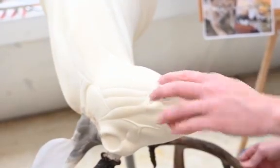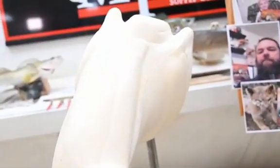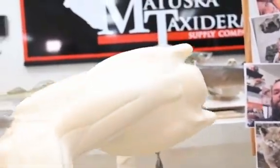Yeah, so that's lip slot, and we've done some roughing. What's next? Well, we can talk about eyes and tear ducts. Oh, yes, yes.